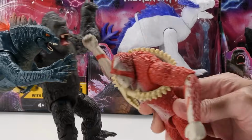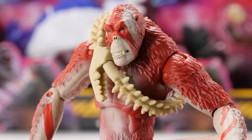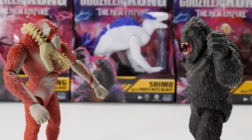He's a Titan killer, isn't he? He won't stop until he adds the skulls of Kong and Godzilla to his trophy collection. While his eyes emit a blue glow in the film, they're just painted blue here. Forget the atomic breath, I can't wait to see him shoot atomic lasers out of his eyeballs.